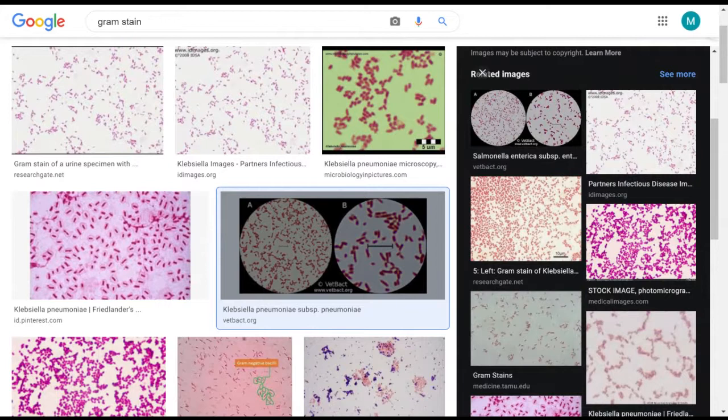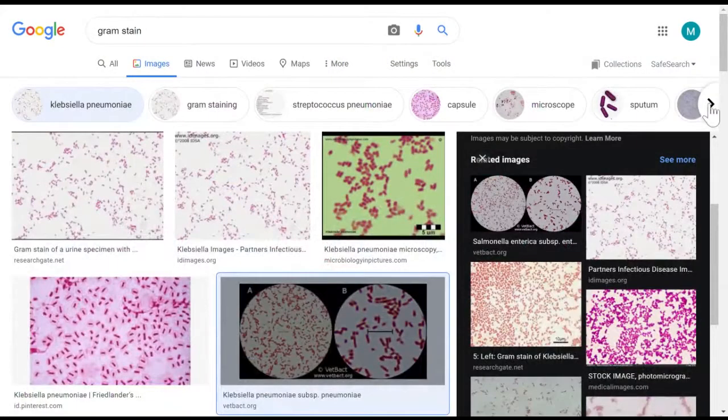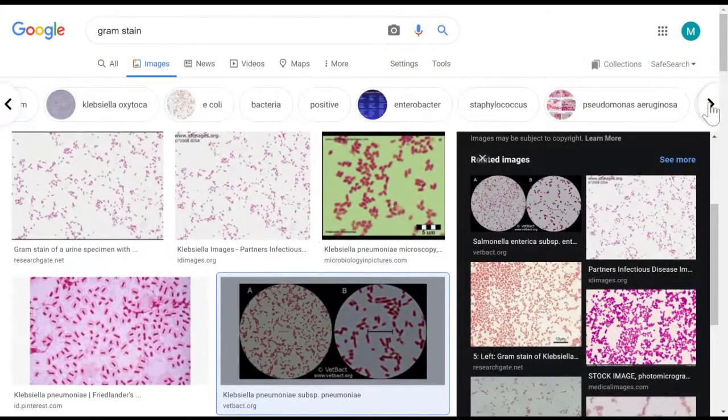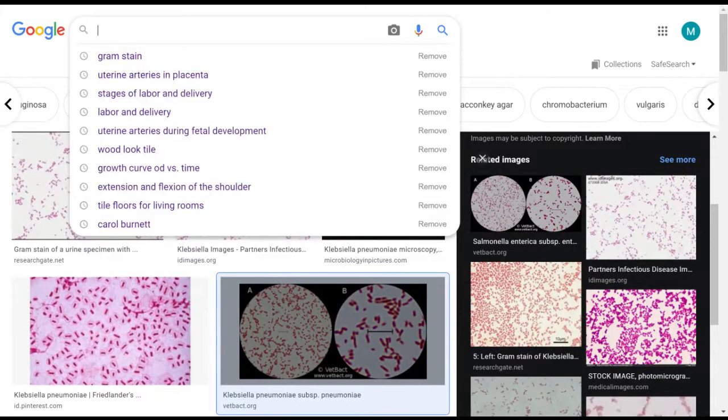Oh, tetrads and packets. I don't know what packets are. Packets to me sound more like clusters. Tetrads are the packages of four. So let me go ahead and Google the tetrads really quick. I was hoping it would give me a gram-positive one, but it's not giving me the option of the bacteria that's a tetrad. So that's okay. All right, let me go with tetrahedrons.